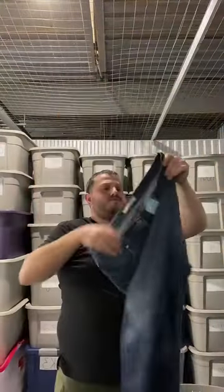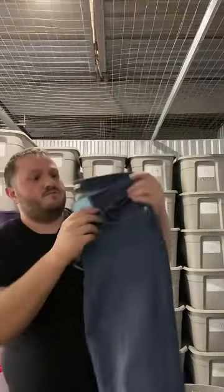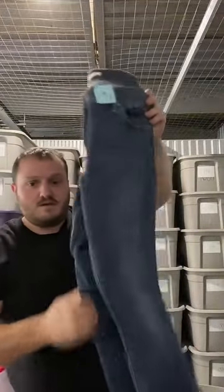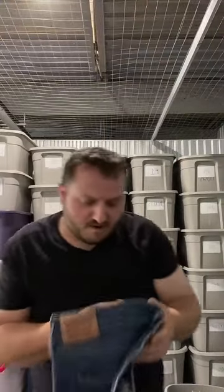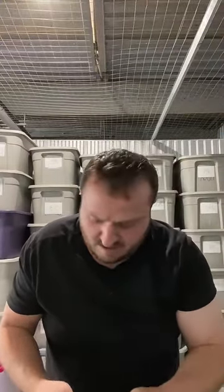These ones, I typically don't pick these up, but these were super cheap. These were $3.50. Exactly. Super, super cheap. These are the Shaping Skinny. They're not the Super Skinny.